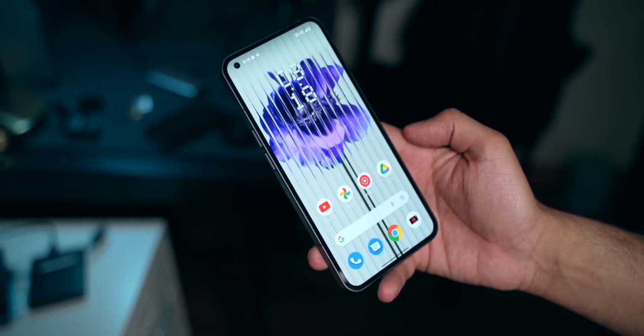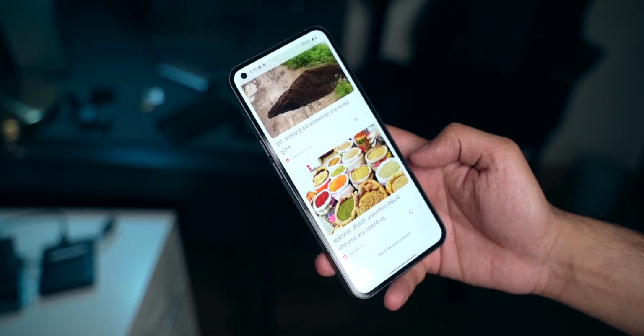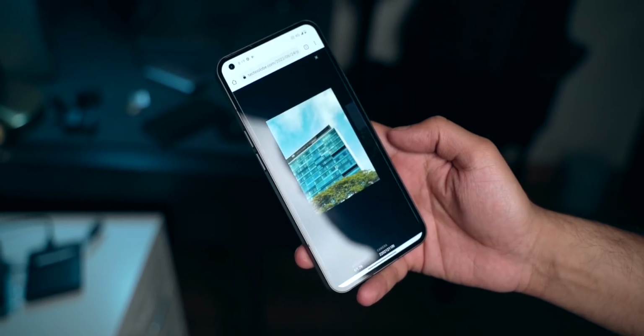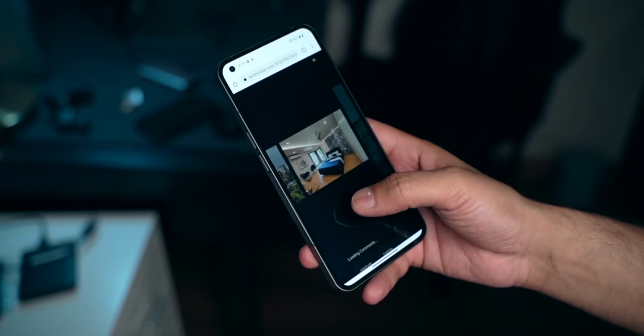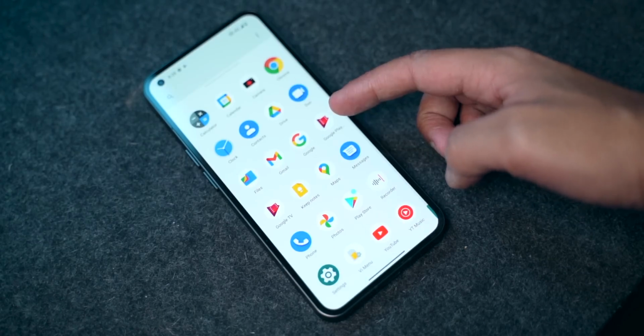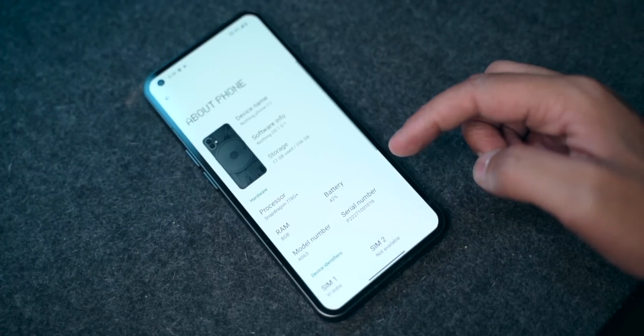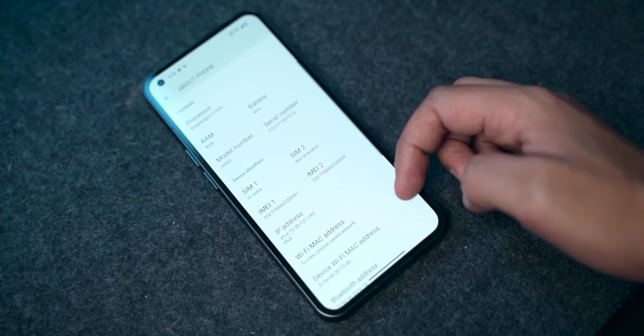One of the major advantages over here is software. You get Nothing OS with the Nothing Phone 1, and this is almost stock Android. Nothing has not heavily skinned this OS, at least as of yet, and that is a great thing. Nothing OS is very lightweight, fast, and optimized. It is a pure Android experience, and that's exactly what I love about it. The experience is top notch.